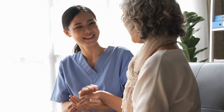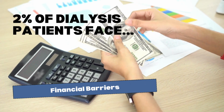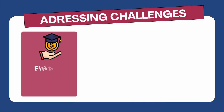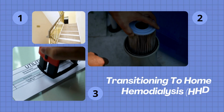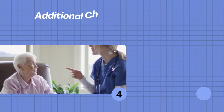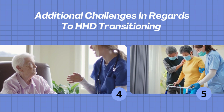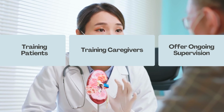However, only about 2% of dialysis patients in the US and Canada use home hemodialysis due to financial and psychological barriers. Addressing these challenges requires financial aid, enhancing training, and increased healthcare support. Home hemodialysis comes with significant costs, including home modifications, water treatment systems, and increased utility expenses, with insurance covering only essential medical supplies. Space constraints are also another issue, as home hemodialysis requires designated areas for equipment and storage. Training typically lasts 4 to 8 weeks, requiring time, commitment, and support from caregivers.